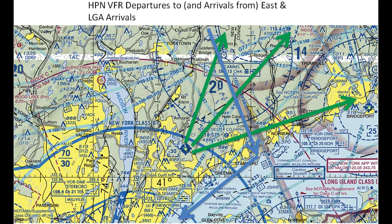Here's the picture. The blue line on this image shows the general path that LaGuardia arrivals take on such days, with the turn to the southwest somewhere in the vicinity of, or just past, the shoreline. They are descending from 4,000 to 3,000. The green lines are our old friends, the Westchester VFR departures to the east.